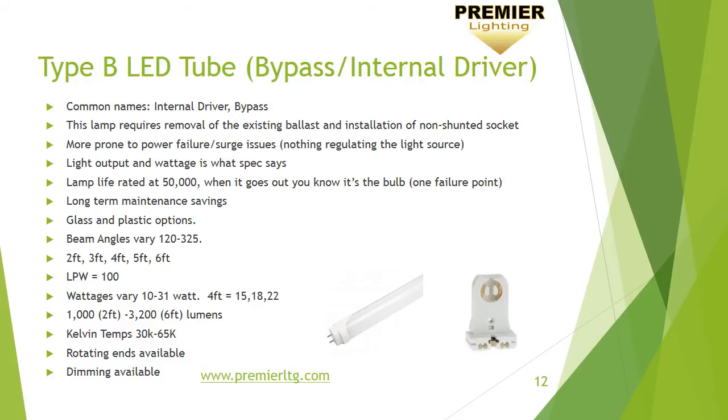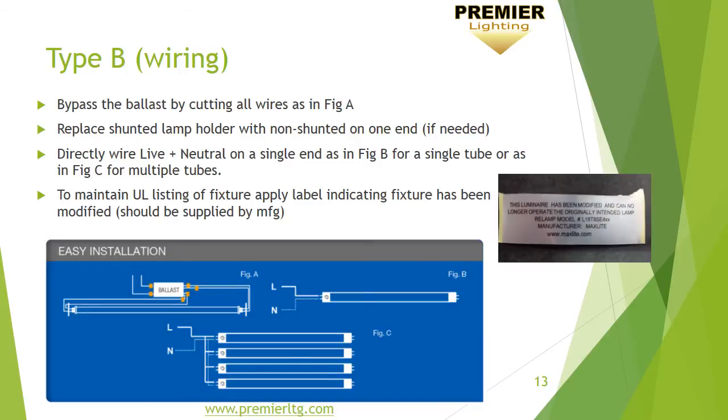Here's a diagram showing you how to wire a Type B. So it says here you bypass the ballast by cutting all the wires, as in figure A. You replace a shunted lamp holder with a non-shunted one on one end if needed. The other end is just basically to hold the lamp in place. You directly wire live plus neutral on a single end, as in figure B for a single tube or figure C for multiple tubes.